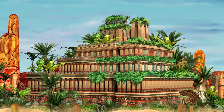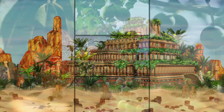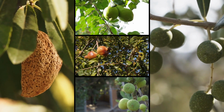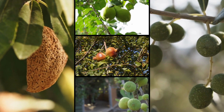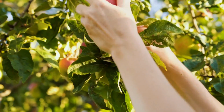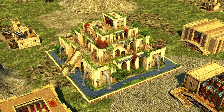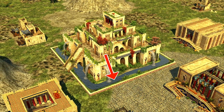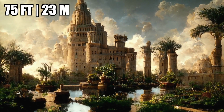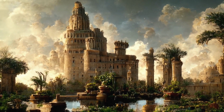Nobody knows exactly what was planted in the gardens, but we do have a pretty good idea. Historical accounts describe extensive fruit orchards bearing almonds, olives, pears, pomegranates, and figs. There would have been all the fruits and vegetables a person could possibly want. All of these plants were part of a hanging oasis fed by a system of aqueducts and canals. The garden was also suspended about 75 feet above the desert city of Babylon, making it a truly magical sight to behold.